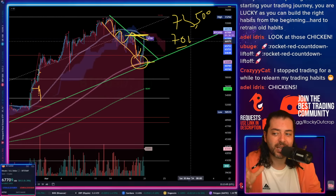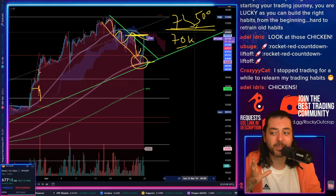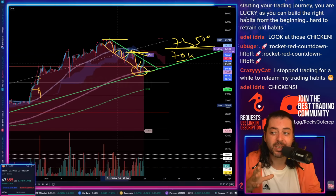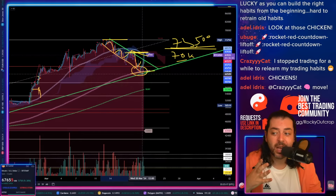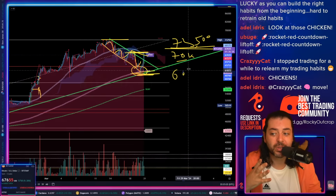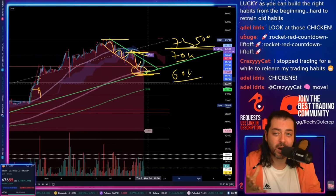If it breaks into the 70k area, then that's fantastic, and we're absolutely anticipating a move up towards 73,000, back towards the highs, and to continue on with the uptrend. However, if it fails at this area, we will be very, very concerned about the possibility of it breaking down below 60,000 and then perhaps going and touching some of our lower targets.